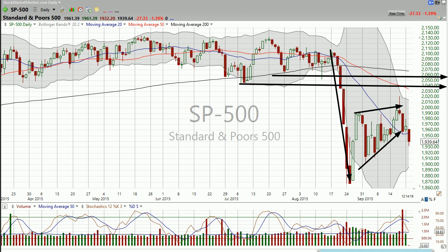It doesn't always resolve to the downside. It very, very rarely resolves to the upside. I can't even think of an example, though I'm sure there is one. But it either resolves to the downside or just gives a lot of choppy sideways consolidation. This is a downside resolution. I don't want you messing around with this market right now. The shorting opportunity would be if you had a flux capacitor, go back and short here.